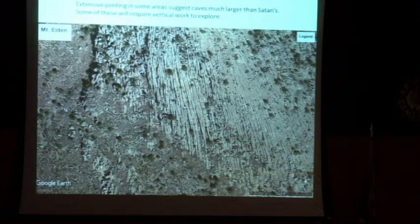Oops, I wanted to show one more slide here, but I don't know how to back up on this. There we go. This one here, these big long columnar joints, is one of the areas that I think might be quite productive for caves. But there could be other resources up there. There may be paleontological resources, archaeological resources.